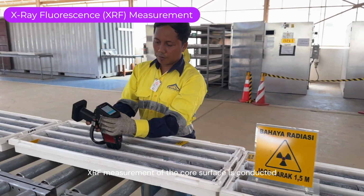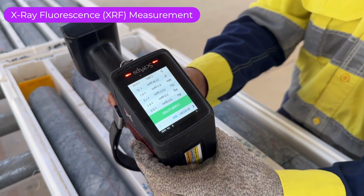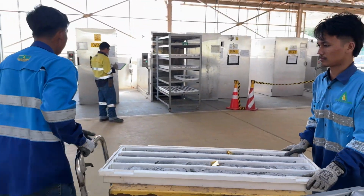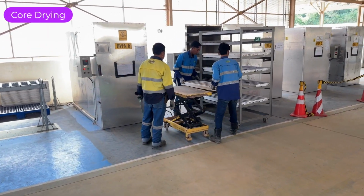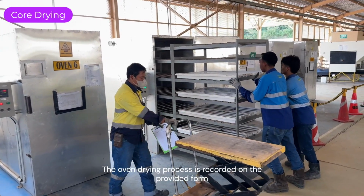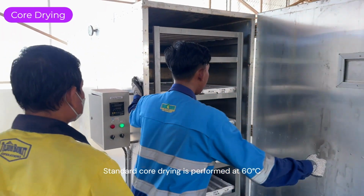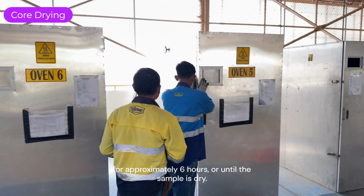XRF measurement of the core surface is conducted by a qualified operator wearing a TLD. The logged cores are then dried in an oven. The oven drying process is recorded on the provided form, including the date, time, and temperature. Standard core drying is performed at 60 degrees Celsius for approximately 6 hours, or until the sample is dry.